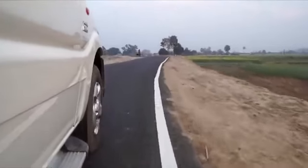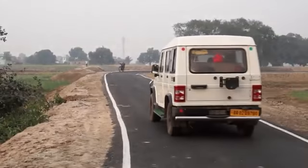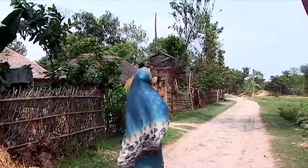While it is encouraging that about 65% of the rural habitations are connected by all-weather roads, the remaining two need to be connected to make the picture complete.